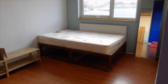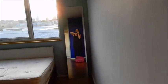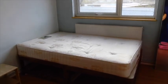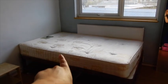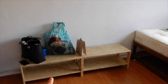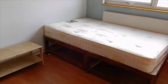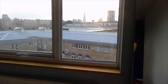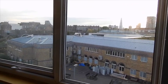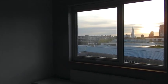So this is the entrance of my new bedroom, and hello! This is the mirror that is already here. Thank you, because I always wanted it and I always needed it. This is the bed, and these are the other two things that the girl who was living here before left for me. This is the view. Yes, I need to wash the windows as well. It's too sunny at the moment, but anyway.